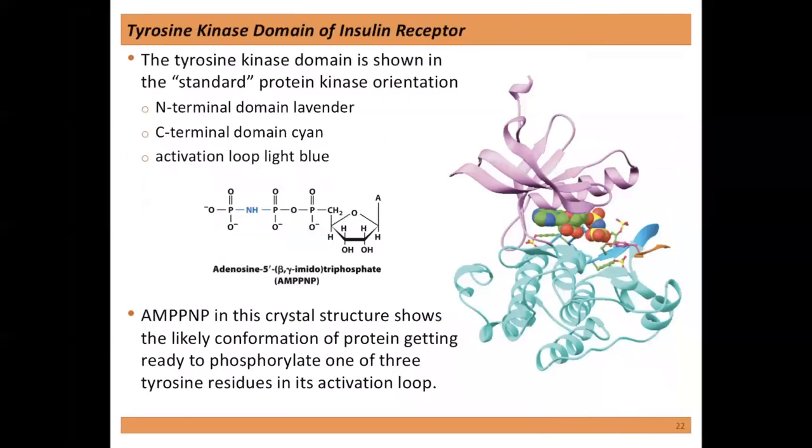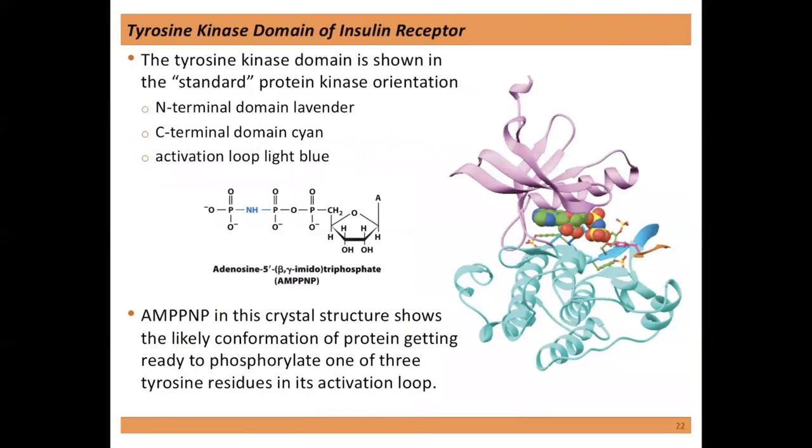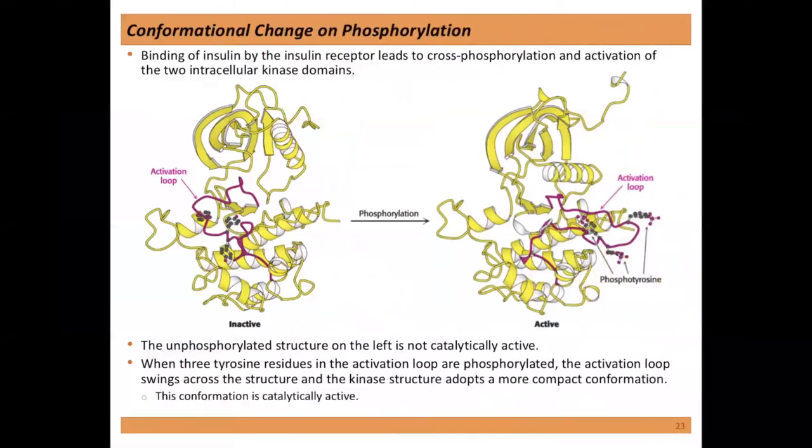So let me go to the next slide. You can see those phosphates here. And when those phosphates are attached here, this can now act as a tyrosine kinase. So what it can do is take tyrosines and add phosphates to them. So if it's going to add phosphates to something else, it needs to be able to bind ATP. And so there's the ATP that is bound that can be transferred to some substrate.